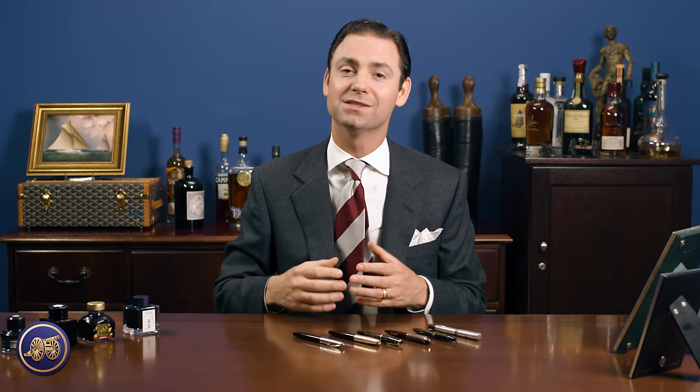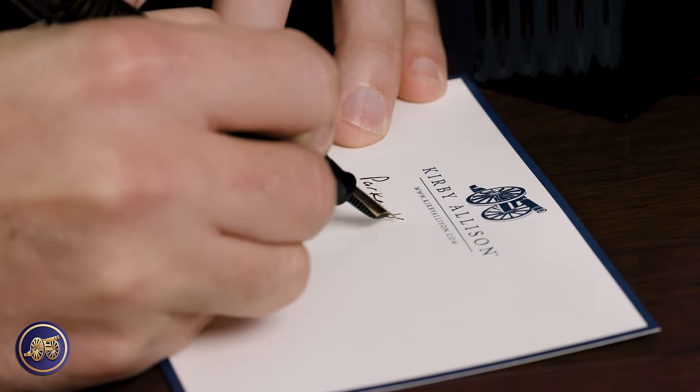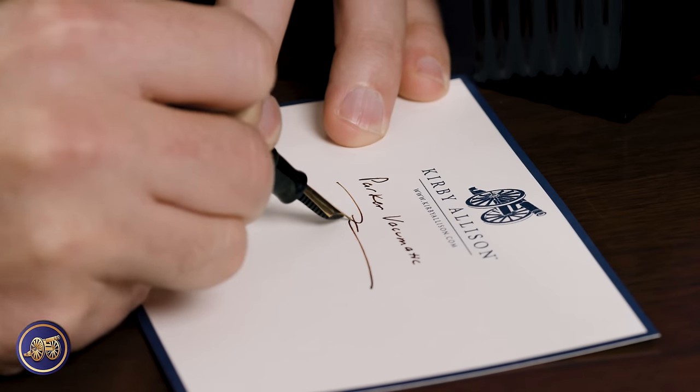One of the other elements of a great fountain pen, of course, is the fact that they write so much better than an ordinary writing instrument. One of the things that I love about vintage fountain pen nibs is that generally I find them to be more springy and more flexible, just allowing for an easier writing experience that has more feedback.